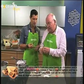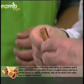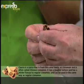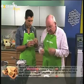So it's literally a bark. This is a branch. They cut the branches off, beat them with a hammer, and then they peel off this inner bark. As it dries, it rolls up like this. That's incredible. So what forms do you get this in?